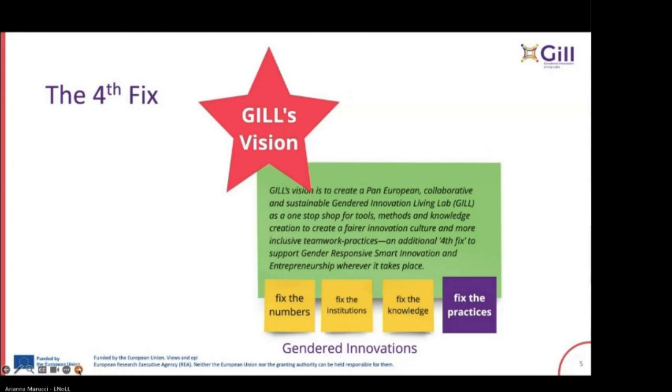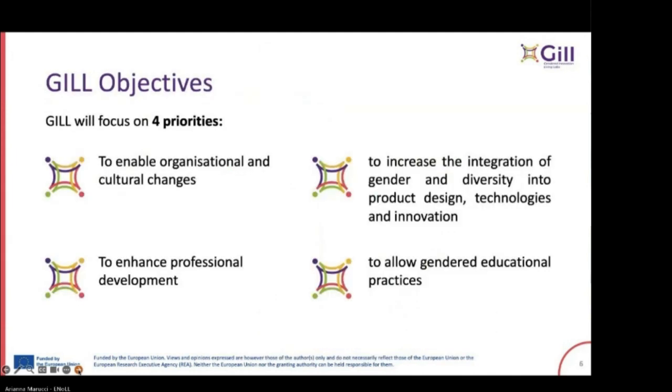So we really focus on fixing the practices and the culture through the Living Labs approach, because as you might know, Living Labs is all about open innovation, transnational experimentation, but also working on practice on the ground with real targeted stakeholders. In the next one, I will show you our objectives. We have four main priorities in which we declined our objectives. Enable organizational and cultural change, as I was saying, is all about fixing the practices. Enhance professional development to support women, but also people who usually feel excluded, to be involved in this process with a good approach. Increase the integration of gender and diversity into product design, technologies, and innovation.